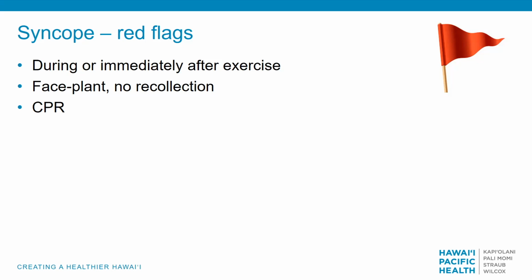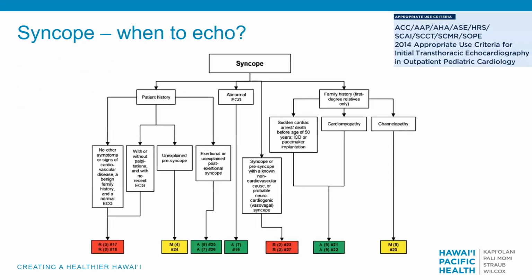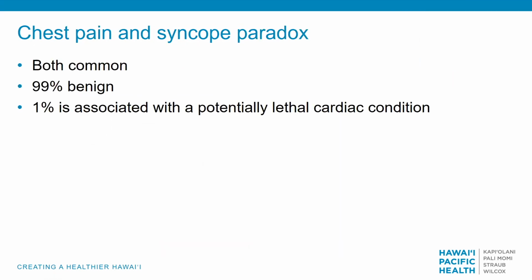Those are concerning too. Again, just quickly show you when to do an echocardiogram. Same thing like chest pain. If it happened during exercise, get an echo. Sure, sounds good. If the EKG was abnormal, get an echo. Sure, that sounds good. But you don't need to deal with this so much as the cardiologist itself.